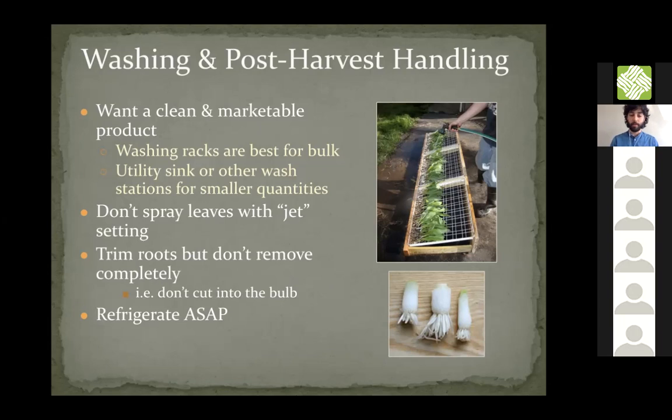And it is important to keep them cold. The sooner you can get them into a refrigerator, the longer they're going to stay fresh and last without wilting. And that's just going to really help you retain the value of your effort.